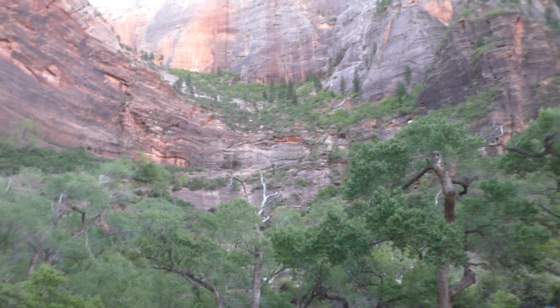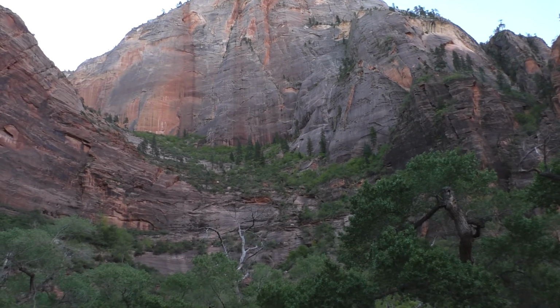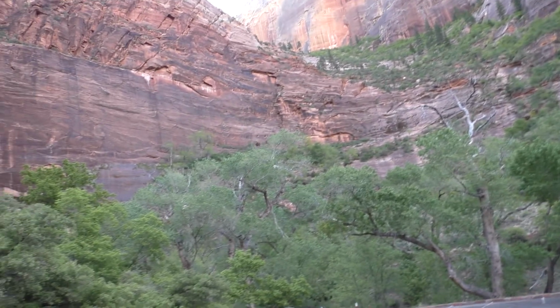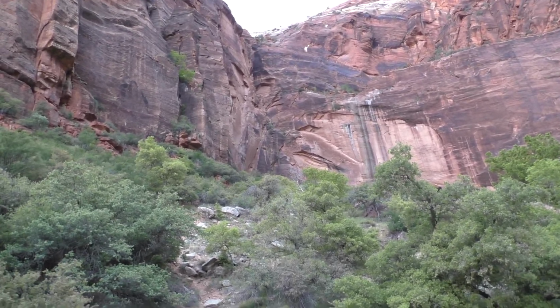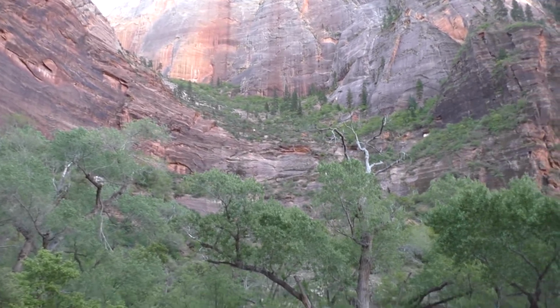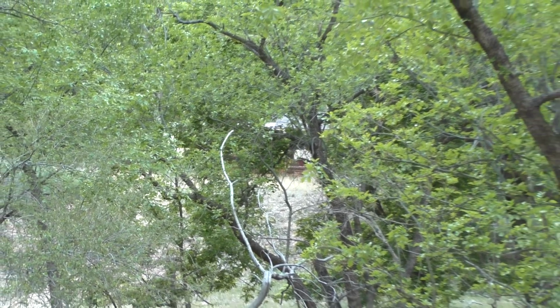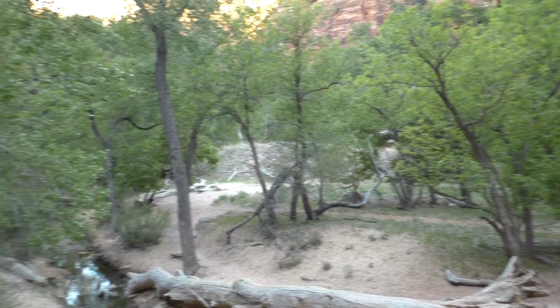Not sure where the trail's gonna go from here. Don't think it can go up that wall. But maybe. Maybe it's gonna have to. This doesn't look like it goes through. Guess we'll find out. Well, I beat the first shuttle bus, but by less than 5 minutes. Hooray for me.